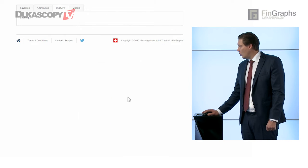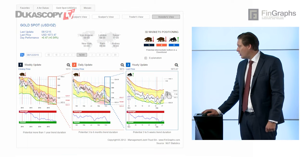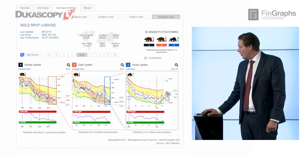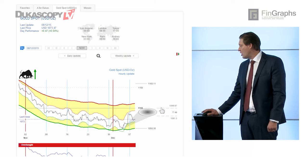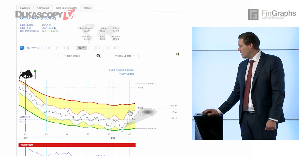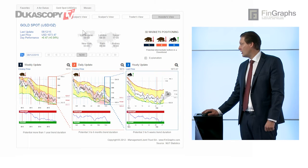Now turning to gold. Gold has also seen its reaction up following the announcement, yet the reaction is still very tamed, and you can see we have a long-term bear, a medium-term bear, and a short-term bull, so only an intermediate bottom in a downtrend. And at the moment, this intermediate bottom is failing to make it above the corrective targets to create an impulsive move. The outer boundaries of these corrective targets are around 1100. As long as we stay below these levels, we are in a very tamed consolidation. So still in a downtrend over the daily and the weekly charts.